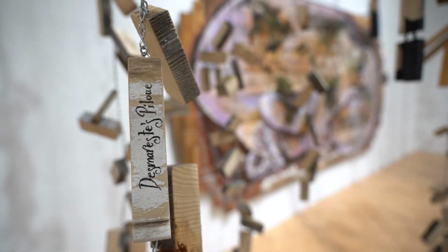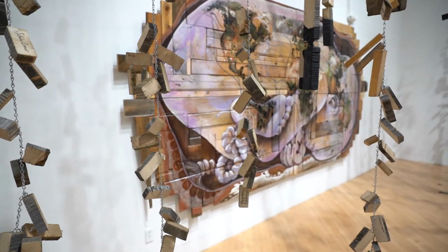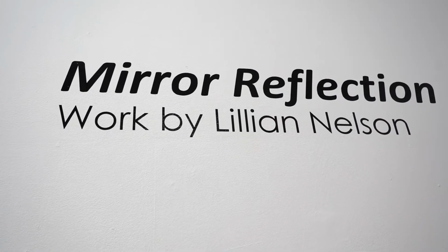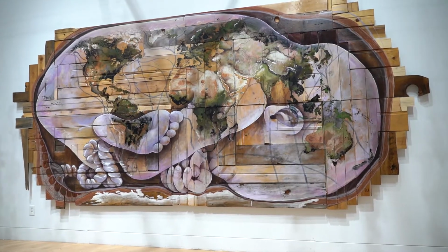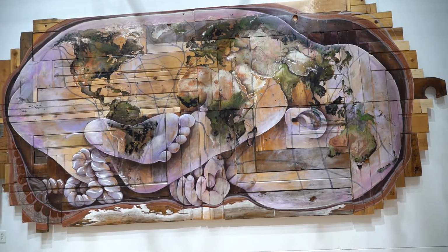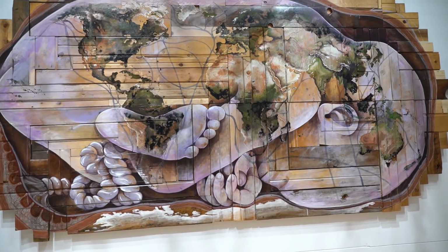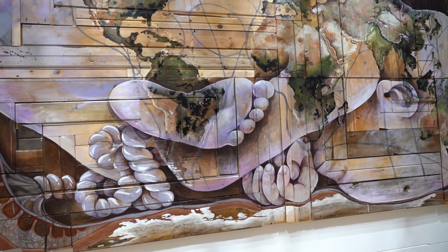Here we have Mirror Reflection by Lillian Nelson. We always like to utilize the height and the space of this high gallery, and Lillian has really done that for us with this incredible installation. Basically she's working with the ideas of migration patterns and deforestation. So she's also equating Mother Earth, our bodies, what we need, our needs, and how we treat the earth. We treat the earth as a mother in a sort of way: we take and take and take and take in a lot of ways.